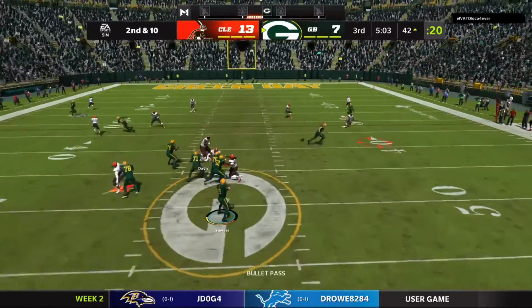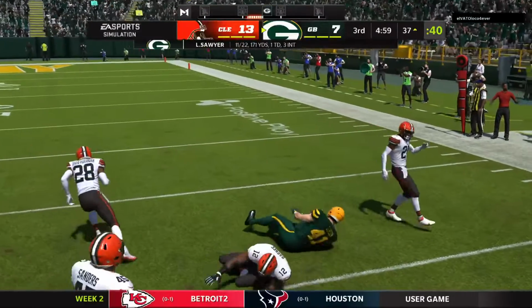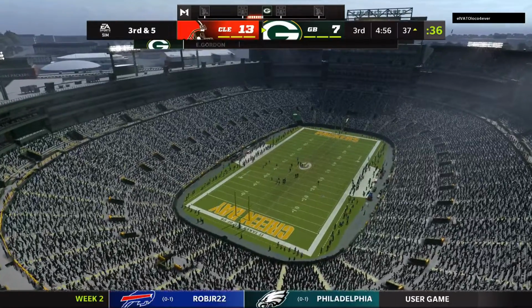Looking to throw. Sawyer. That's complete. It's Gordon. Flashed the stick skills, but didn't get a ton from it. Stopped short of the 35. 5 yards. Now it's 3rd and 5.